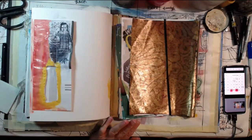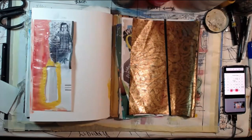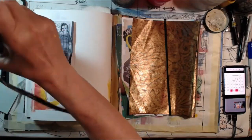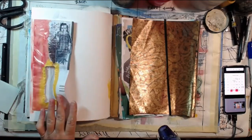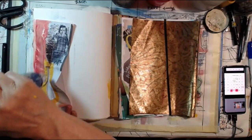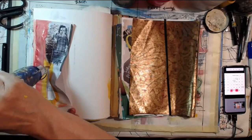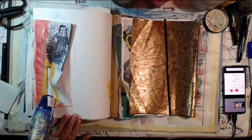Let's go ahead and dry it while she's... pink and yellow. Oh, I can't dry that. You know, I'm going to dry it. I'm going to dry it and let it all gather up. I'm just going to heat it out there and we'll clip it, I think. There.